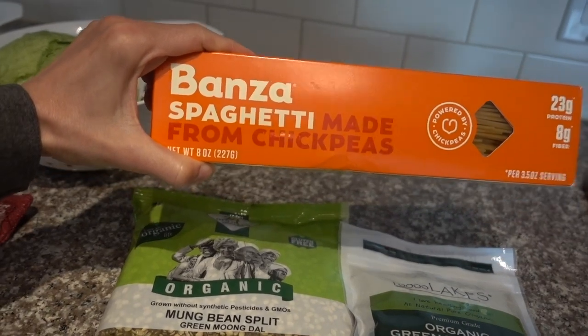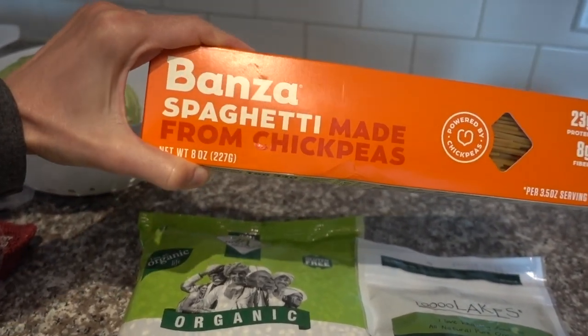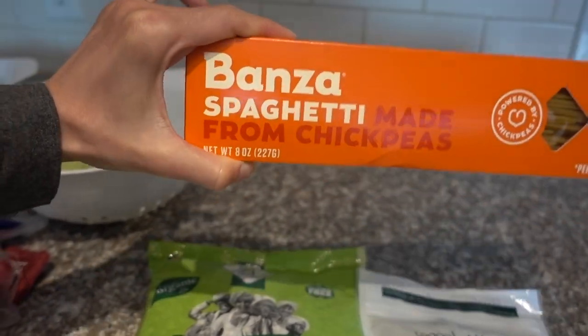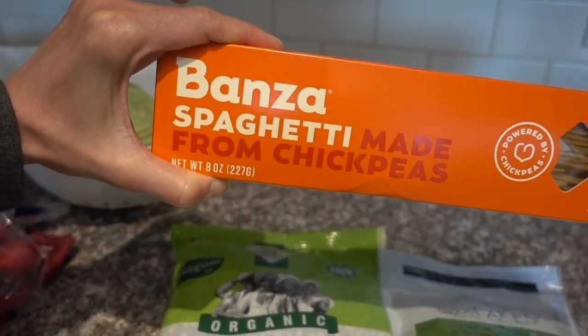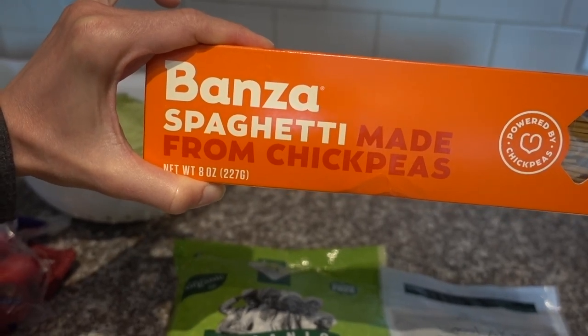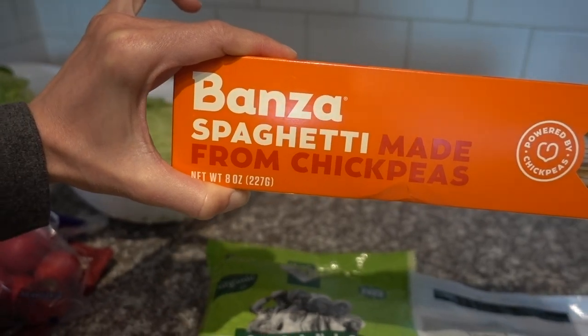I've been wanting to try the Bonza spaghetti. I love Bonza. I eat it pretty regularly. I like the little shells and the rigatoni. But I've been wanting to try the spaghetti, and they got it in at Kroger. And it's currently on Ibotta as well. Ibotta, if you're not familiar, is one of the many coupon rebate apps I use, and I always save a ton of cash back on that thing.